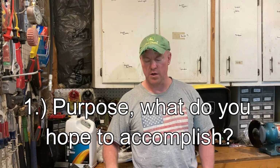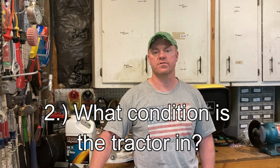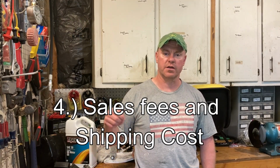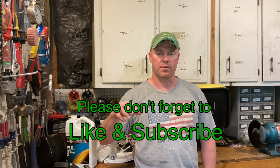So the 4 factors that you might consider in parting out a garden tractor are these 4 main points. Number 1, purpose. What do you hope to accomplish with parting it out? 2, what kind of condition is the tractor in? Obviously that's going to be important, good condition, bad condition, whatever. Number 3, is there a market for the parts that you're going to generate out of the parting out of this particular tractor that you selected? And then 4, sales fees, marketing, or shipping that might be involved with parting out a tractor. Those are obviously huge considerations. So we'll jump into the details of each of these factors right now.